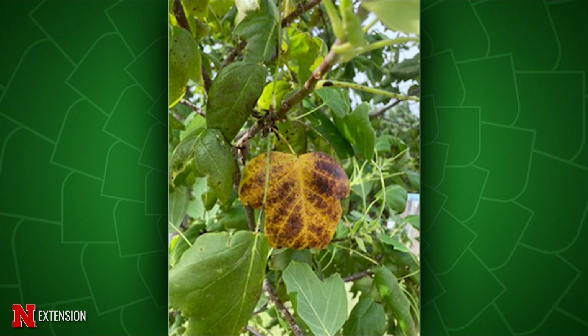Now, we don't know exactly where in the state this viewer was from, and that would be helpful to be able to narrow that down just a little more. In the center part of the state, I have seen tar spot, but it's like big, noticeable spots. So, your best bet is to water, watch, and wait. The 3 W's: make sure it gets an inch of supplemental moisture a week, watch it, see what happens. All right, and you have one more picture, Elizabeth.